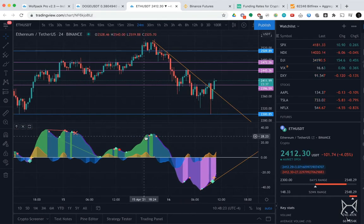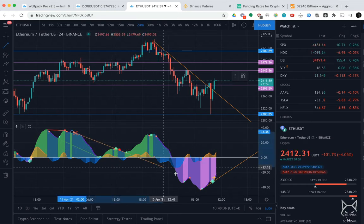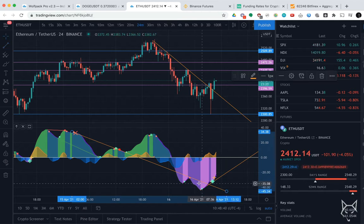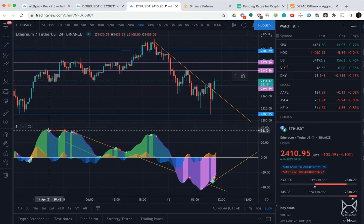Any resistances that are clear from this time frame? Not really. I mean, some of these peaks, there might be some confluence passing over this. Seems like there was a little bit of confluence here. Let's see further back.